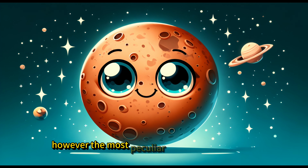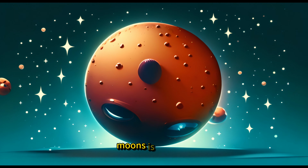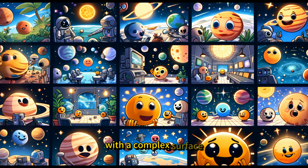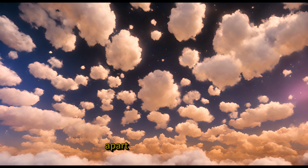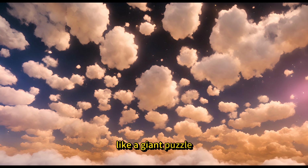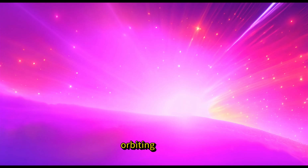However, the most peculiar of Uranus's 5 large moons is Miranda, with a complex surface and extraordinary geological formations, as if it had been broken apart and reassembled like a giant puzzle. It might have shattered in a collision and later reformed from the pieces orbiting Uranus.